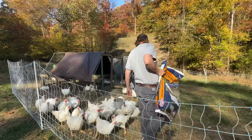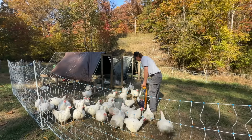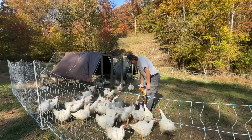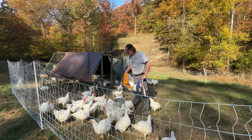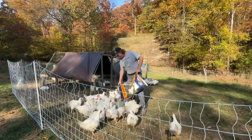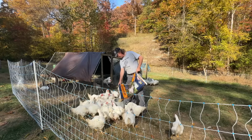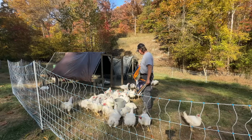So I believe this is our third batch of broiler. I can't keep track anymore. And we usually raise about 100 broilers a batch because that fits our chicken tractors, since we have 3, and you can usually put about 30 some in each. And we usually like to process at 8 weeks.